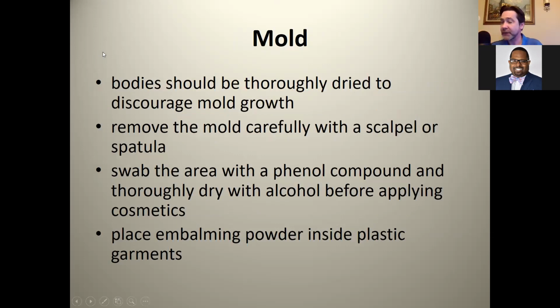All right, so mold. You're not going to see a lot of mold. It's just not something you normally come across. Occasionally, once in a blue moon, but we normally don't hold decedents that long. And dealing with mold, the body should be thoroughly dried to discourage mold growth. Remove the mold carefully with a scalpel or spatula. You want to make sure to get it all off and then treat the area underneath of it.